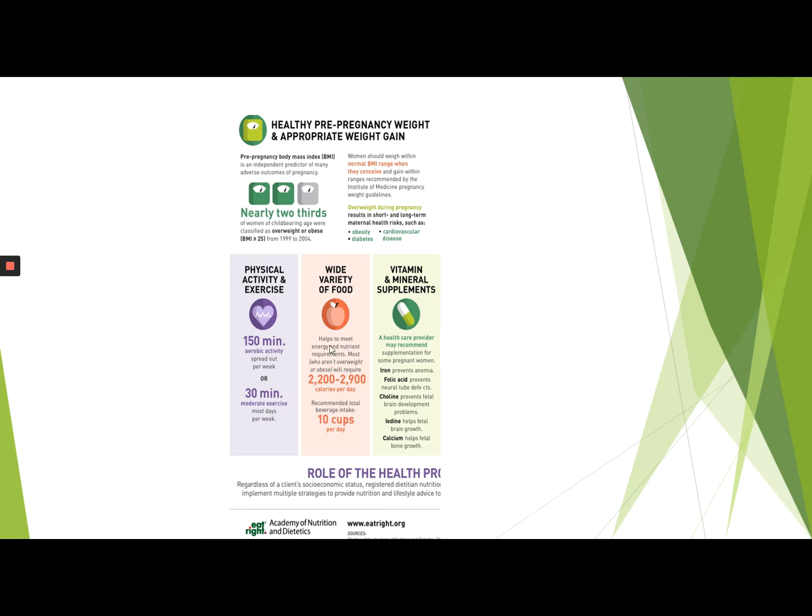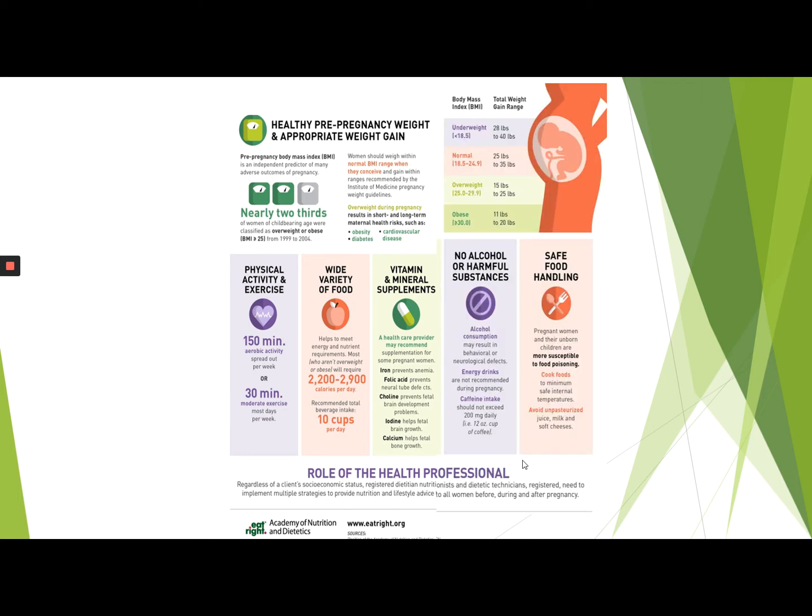Okay, again, we only need to increase our calories a little bit, and then we need to make sure we have the proper nutrients for healthy development. Now let's talk about other things that affect the health of the fetus. So a pregnant female must be careful about the substances she takes into her body. Tobacco, alcohol, and other drugs can enter the body of the developing fetus and have harmful effects.